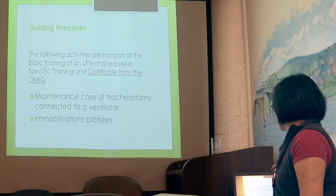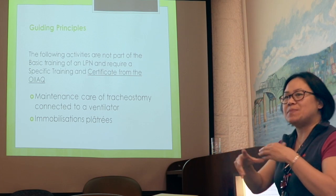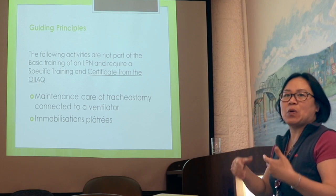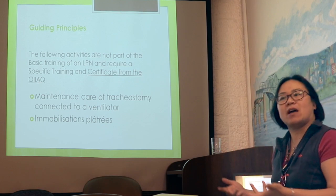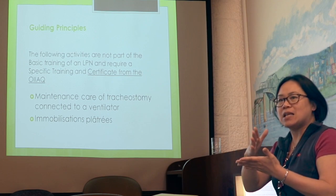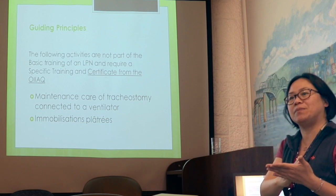I think that back then it was not as monitored, and maybe some of them were doing it, but they weren't supposed to. And now, even though a lot of them have been starting IVs for a long time, they actually did not get any certification for it. Now we're going backwards and saying we need the certification. Okay.